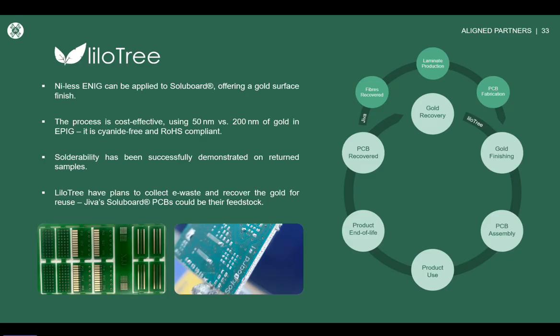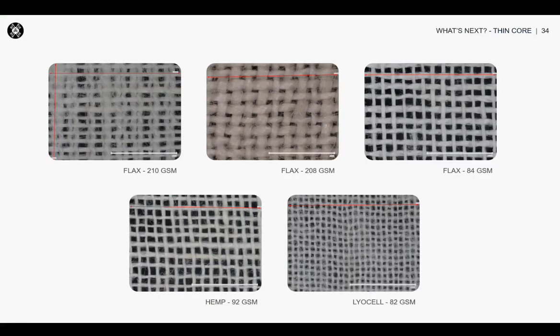We've also been looking at the circularity with Lilotree as well, as they've expressed an interest in recovering our PCBs, which we successfully demonstrated as being compatible with their soldering process. Our boards could be recovered by them, the gold could be removed and reapplied to more Soluboard PCBs.